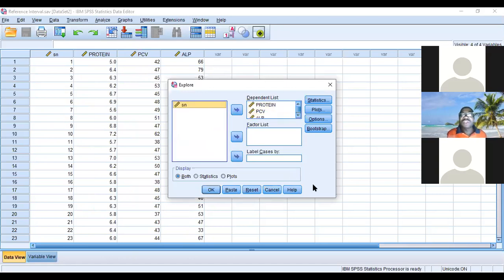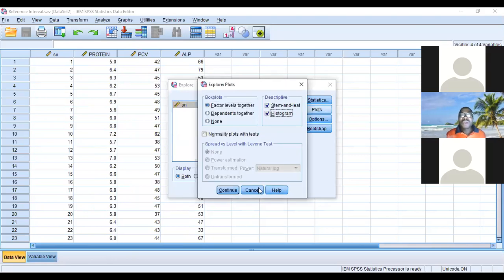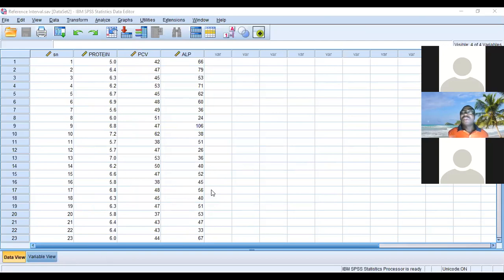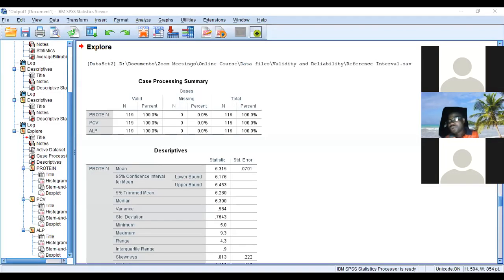So the three of them want to explore and plot histogram with stem and leaf. So I think that will be okay. So let me share the output. Can you see the output?